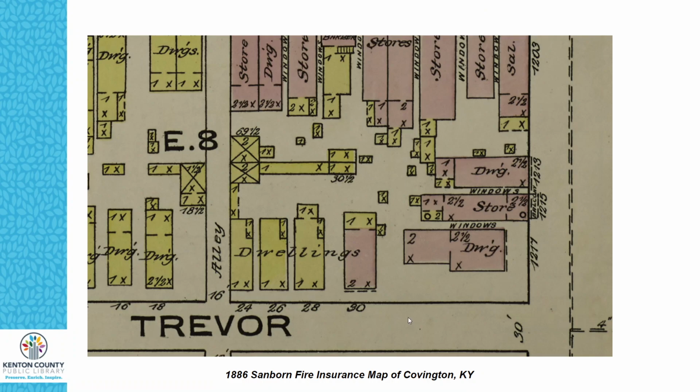Now this is the same area in the 1886 Sanborn Fire Insurance map of Covington. And we have those Sanborn Fire Insurance maps available online for you to look at. Here's where you see that now they've added on that 2-story addition in the back that's still standing.